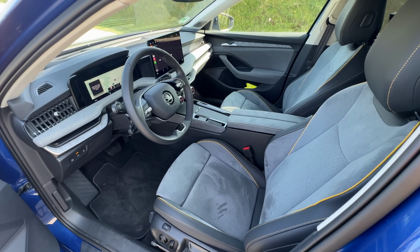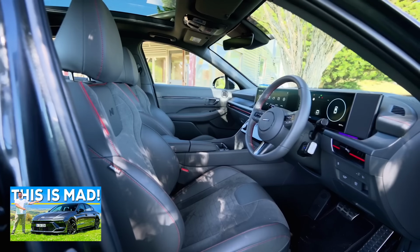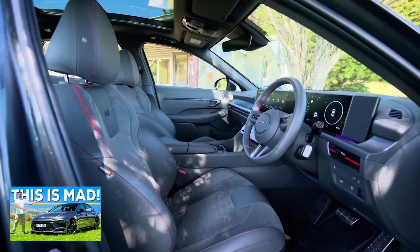I think it's a really grown-up space to be. Certainly feels better than a Mazda 6, for example, but I'm kind of 50-50 if I prefer this or a Sonata N-Line's interior, which is just a bit more, I don't know, boy racery. But let me know what you guys think down in the comment section below.